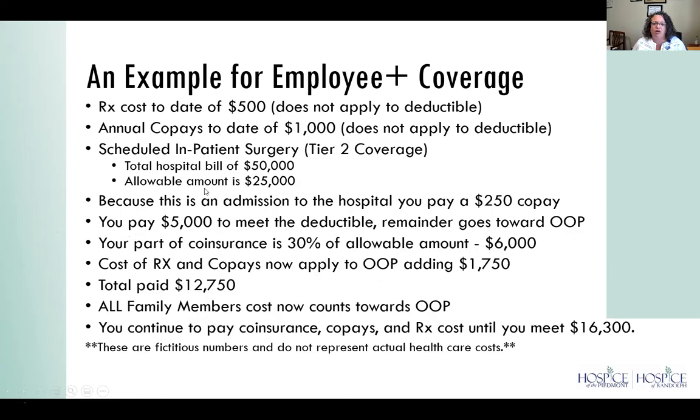One more example for employee plus coverage. This would be for employee child, employee spouse, children, or family. So if you have prescription costs to date of $500, annual copays to date of $1,000, and then you have a scheduled inpatient surgery. Because this is inpatient, it is Tier 2 coverage. And your total hospital bill is $50,000. The allowable amount under Blue Cross Blue Shield's contract is $25,000. That's what you're being billed.